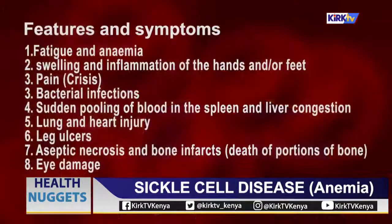The way sickle cell symptoms appear, they can really be divided into those where you have anemia as the primary thing. And when you have anemia, you are always tired, you have fatigue, you've got headaches, you may have other symptoms like the heart beating fast, breathing fast, and all those signs which show that you have anemia. So that is the first kind of symptoms.